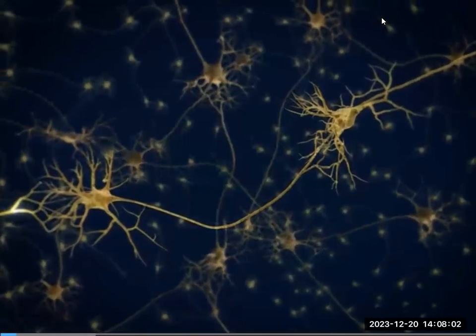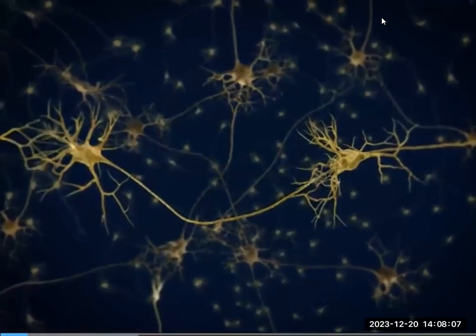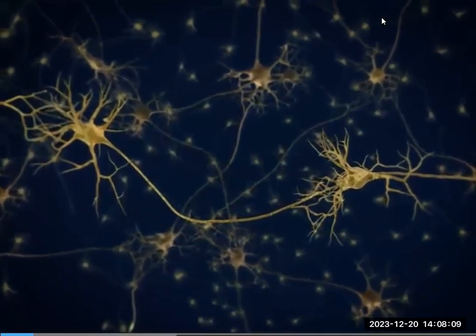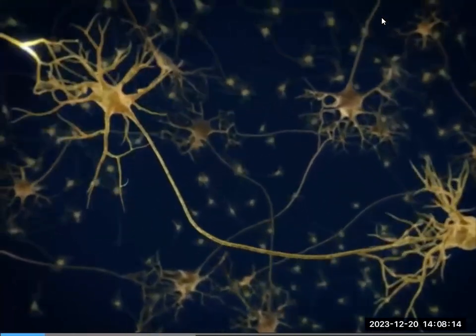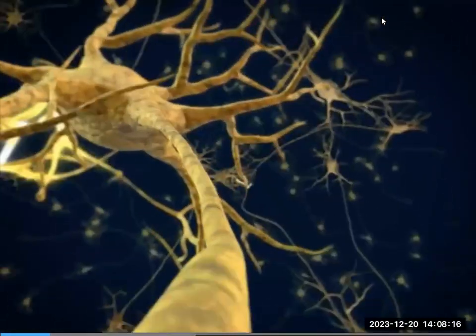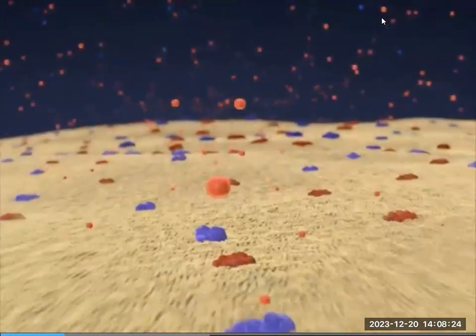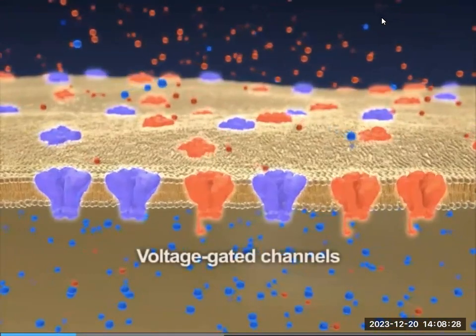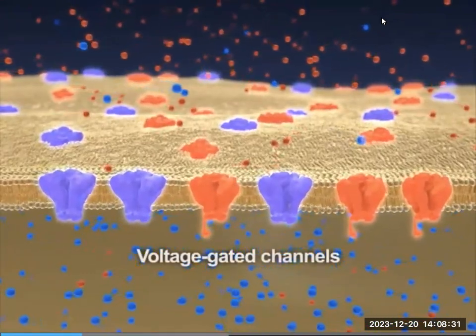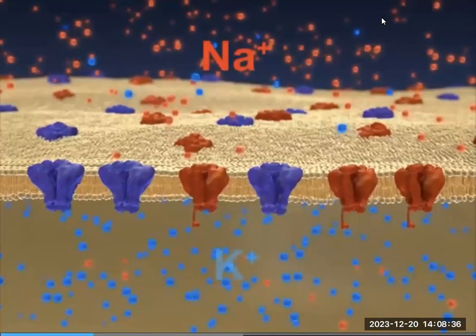Send signals over long distances by generating and propagating action potentials. Most action potentials originate near the axon hillock of the cell body in the initial segment of the axon. It then travels the entire length of the axon. A closer look reveals that during an action potential, voltage-gated channels open and close, altering the permeability of the plasma membrane to sodium and potassium ions.